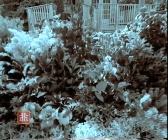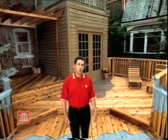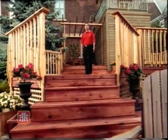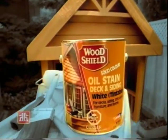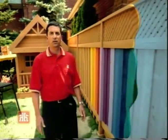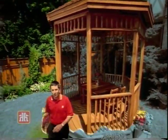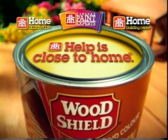Imagine nature without any color. It's much better when you add all the shades of spring. Cedar, for example, or walnut, redwood, or even blue wood. Formulated for the Canadian climate by Canada's paint experts, the superior protection of Woodshield stain comes in more than 1,000 colors, only at Home Hardware. Add more color to your great outdoors. Home Hardware. Help is close to home.